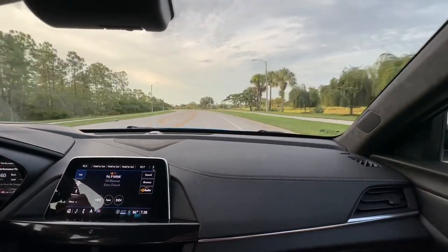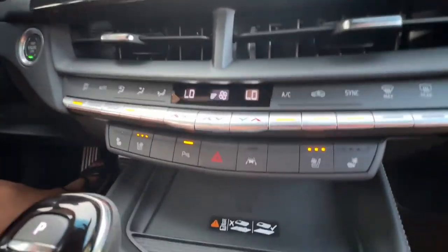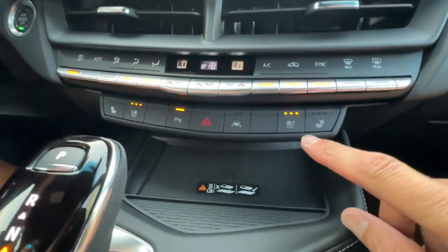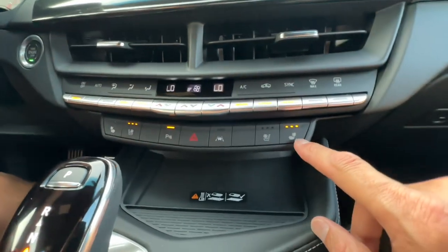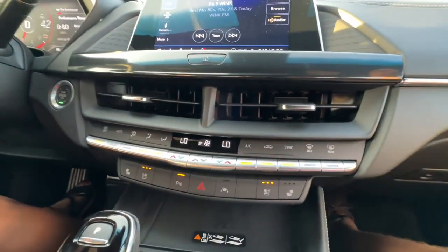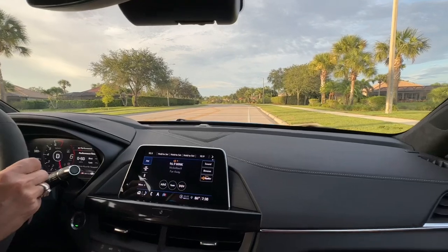For an older car, the air conditioning in that worked great. Not as good as this, though. And this has cooled seats. That's a nice feature. And then heated. And your heated top. Sure, we don't need that today. All right, we'll just go with the cool.